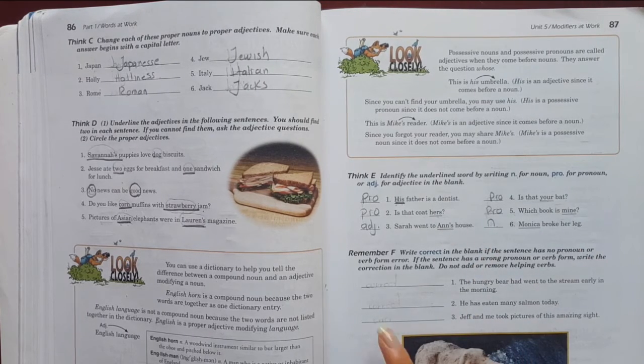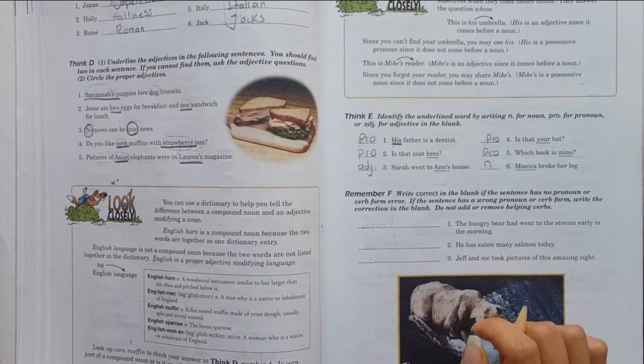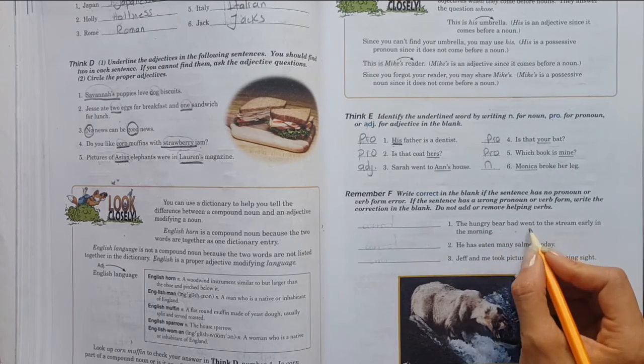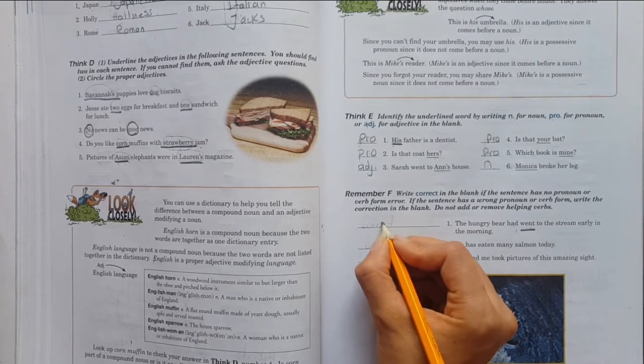Here, then, it says, write correct in the blank if the sentence has no pronoun or verb form error. If the sentence has a wrong pronoun or verb form, write the correction in the blank. Do not add or remove helping verbs. So here, number one says, the hungry bear had went to the stream early in the morning. ¿Cierto? El oso hambriento fue. No, it is wrong. So now here it will be had gone. Había ido.